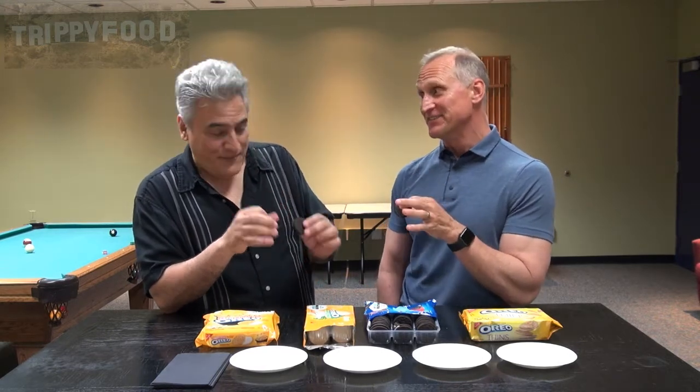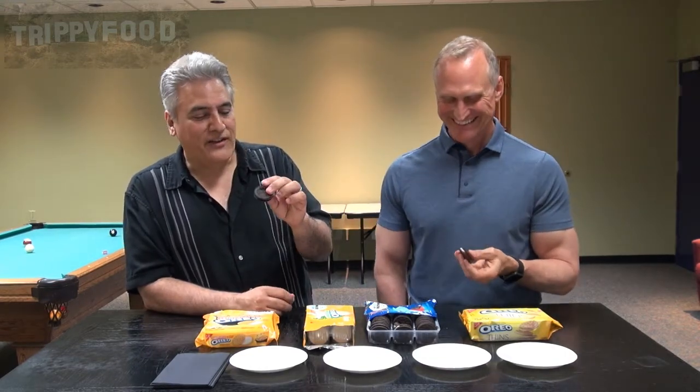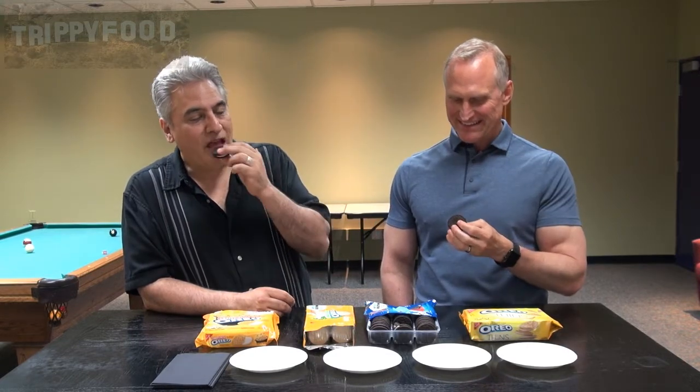I am going to take a bite from the red side. And nothing to do with dyes and food colors or anything like that. No, of course not. It's cochineal. It's natural. It's made from crushed beetle shells. So I'm gonna bite from the red side, just in case. I'll go for white.